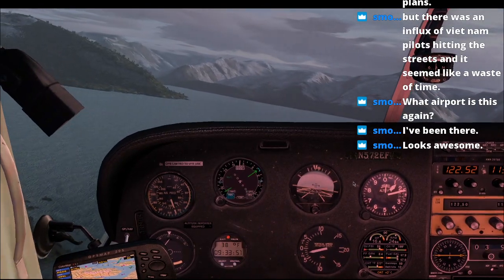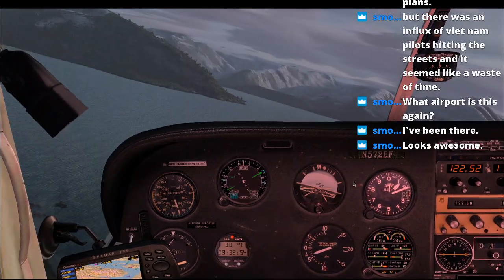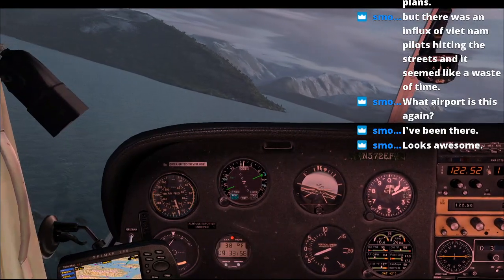Traffic to Havilland, November, Niner 39er, November, Charlie, is 7 miles southeast inbound visual, runway 29er.